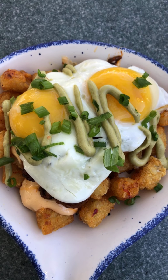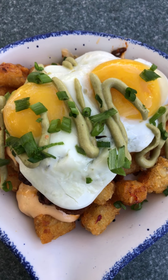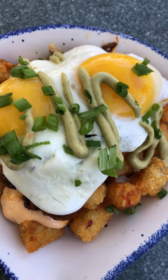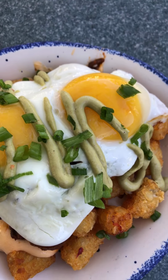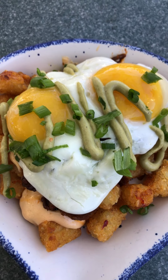For our breakfast entrees, this is the barbecue brisket southern brisket breakfast skillet with beef brisket, pimento cheese sauce, avocado crema, and O'Brien potato bites. And the eggs look like they're done sunny side up. And my wife's going to dig into this one.